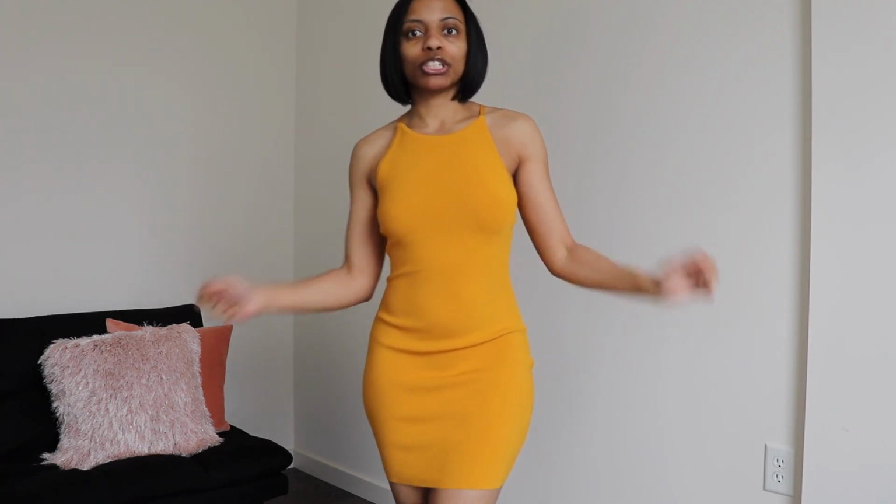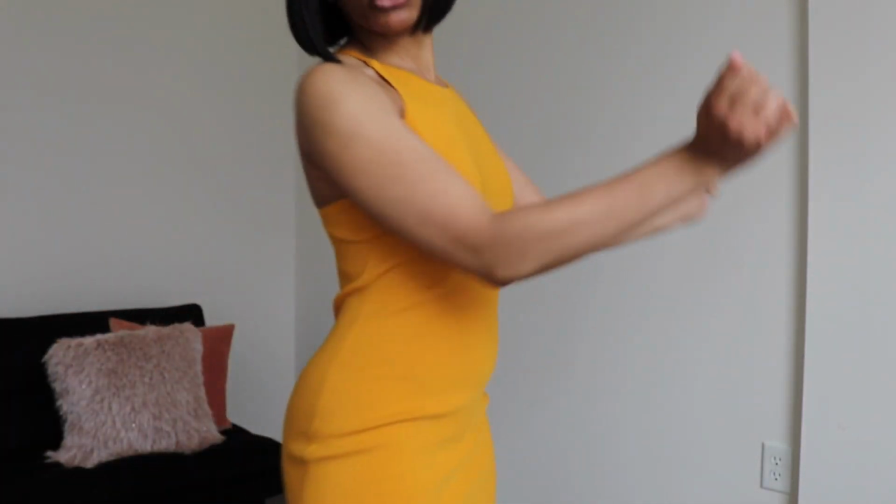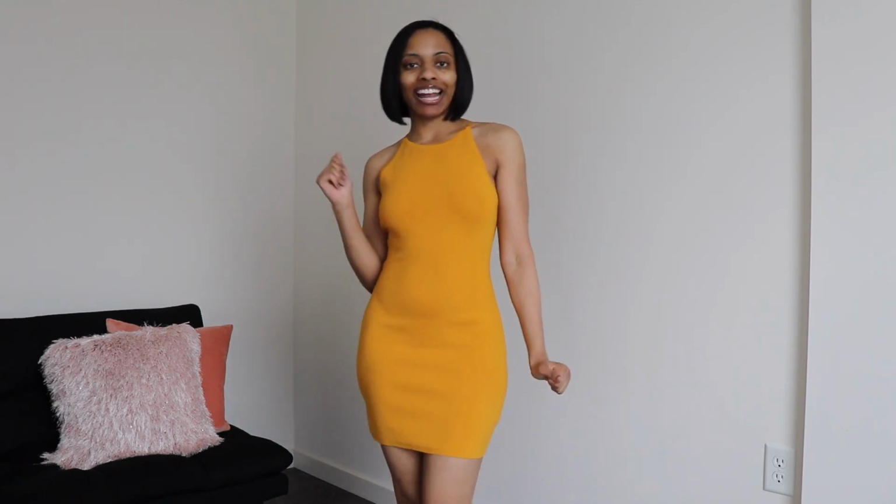I cannot wait to wear it because it's a knit material. What I love about wearing knit dresses is that it doesn't show my brown nipples. So as you can see, you can't see my nipples, you know what I'm saying? So I love this dress. I definitely will wear this on a vacation, at night or even in the afternoon. I wouldn't be walking a lot because it might go up a little bit, but this is definitely I'm on an island and my hair is braided and it's looking real cute and I'm sipping on a coconut.